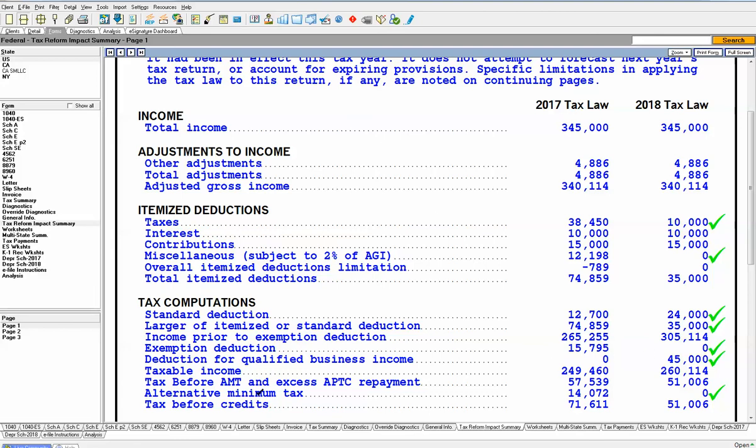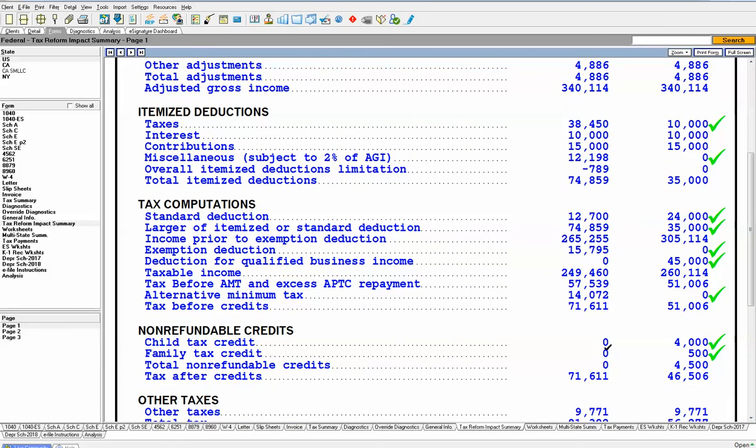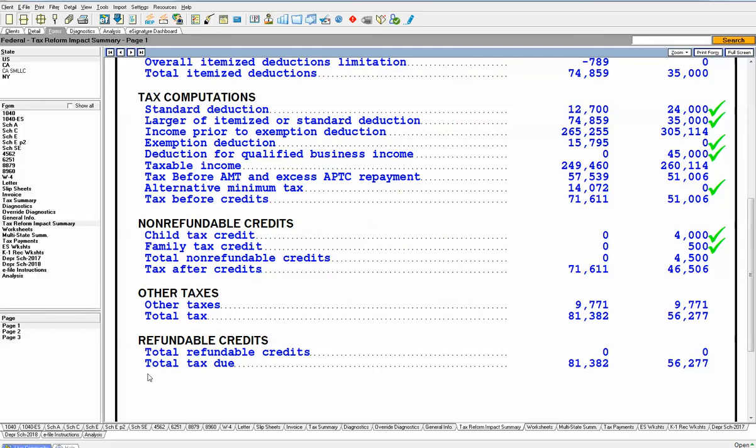We've eliminated the alt-min because they have raised the threshold for alternative minimum tax. You can see down here the child tax credit has been applied where it hadn't in the past. They had a child over the age of 16, so the third child got the $500 family tax credit. So we calculate all the way down to total tax due, so you have this comparison between one year and the next. You don't need to do anything, just do the return. We automatically generate the summary.